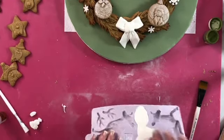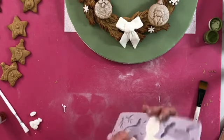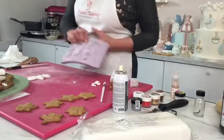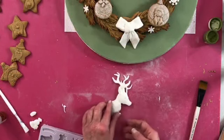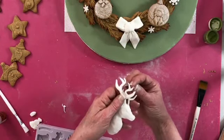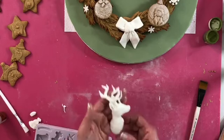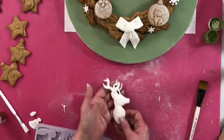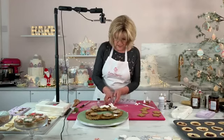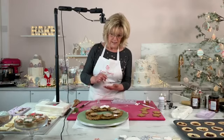He's nice and loose. If you're worried about the antlers, don't be. They will just come out with the weight. Sorry, tiny bit. I'm going to put that there and just bend it. And there he is. Okay, and he's ready to go into the middle. If there's any bits of the antlers where you think, oh, I haven't done that very good, just point them a little bit. It's fine. Now, have I got some, yes, edible glue. So if I just turn him over a second and brush this on very thinly.